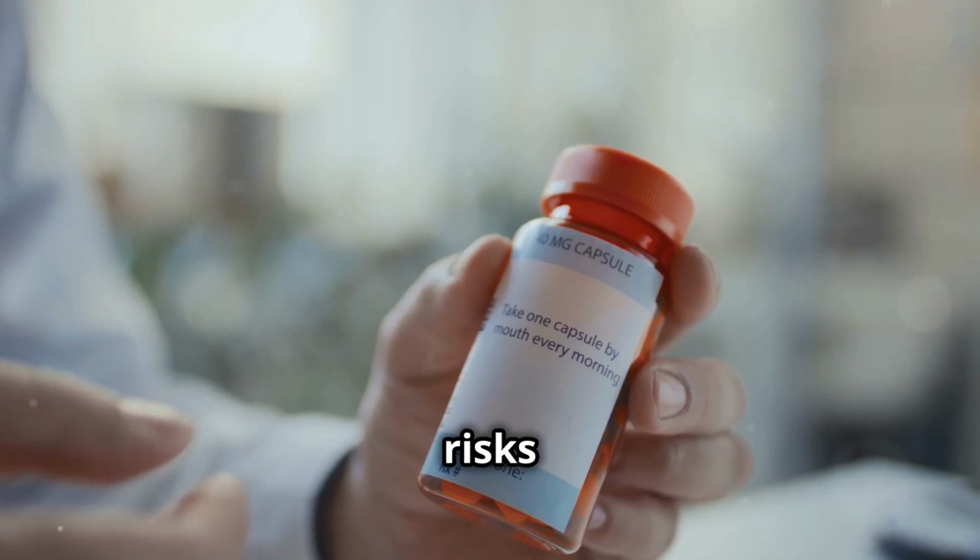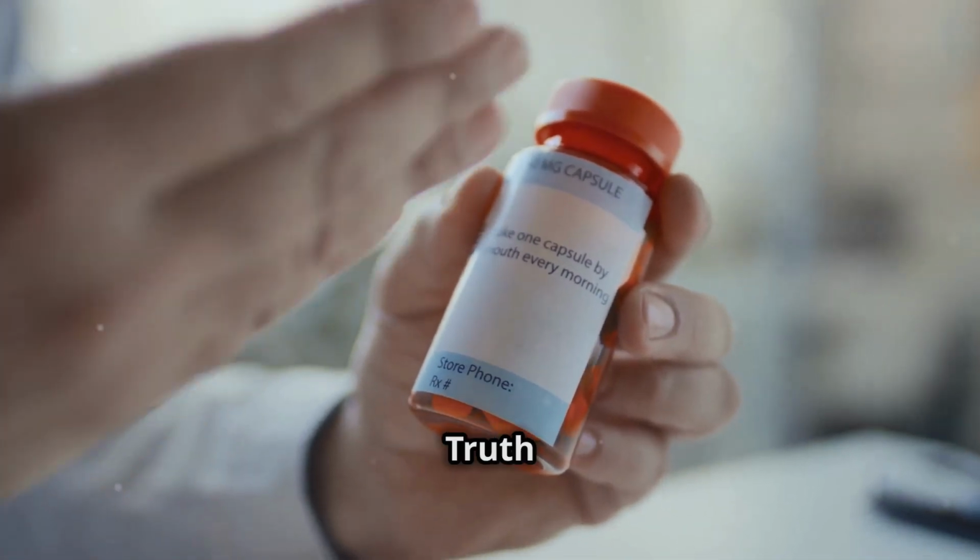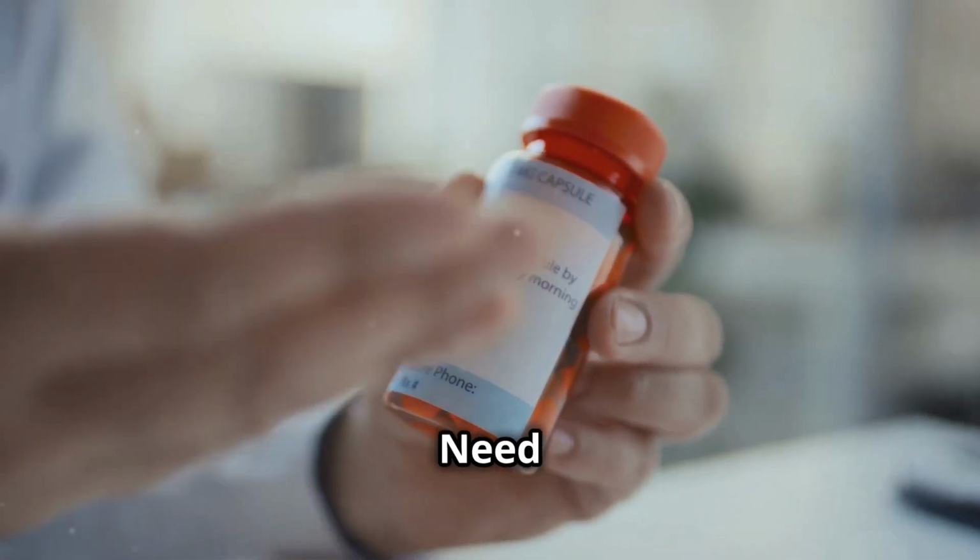Are you worried about the risks of weight loss drugs? The truth about weight loss drugs. What you need to know.